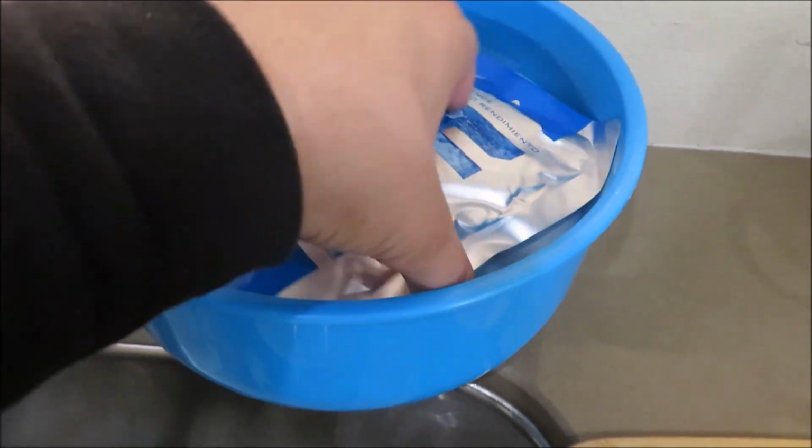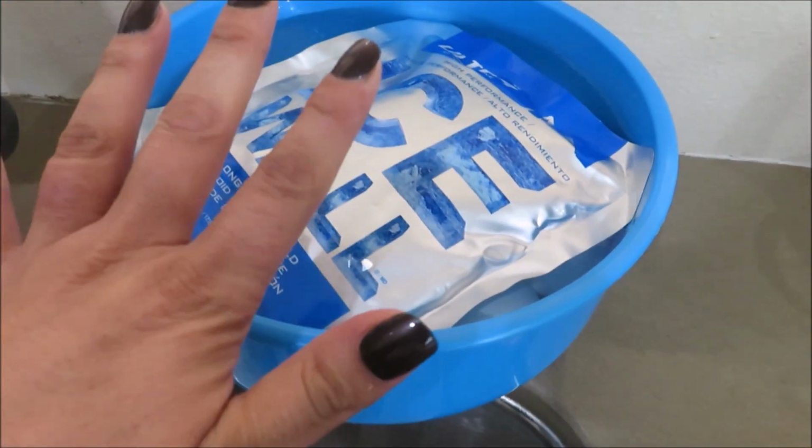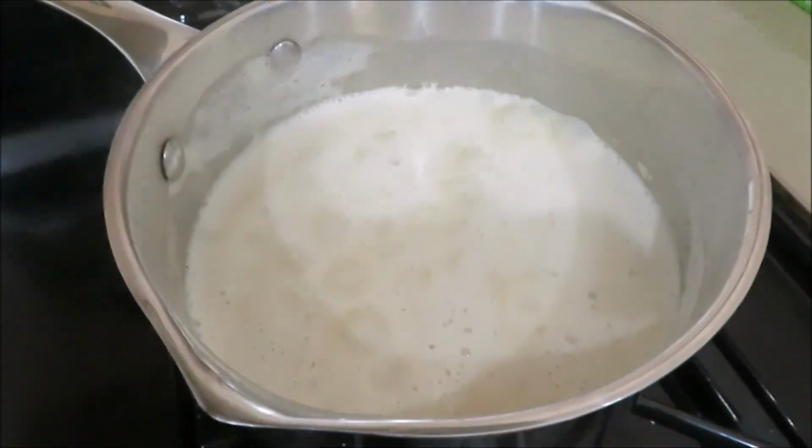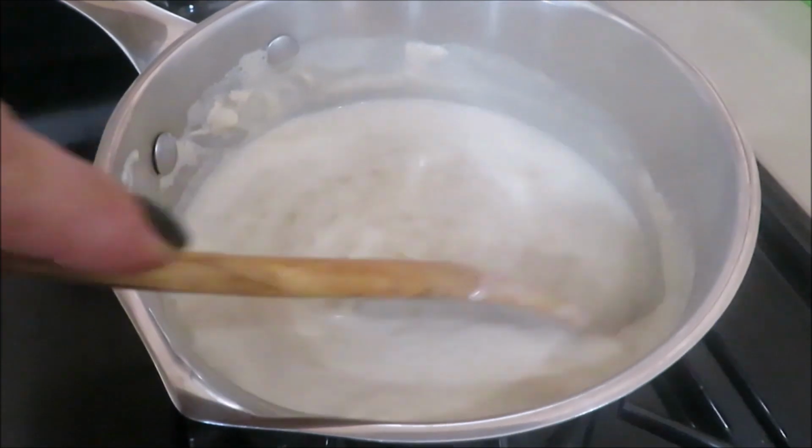So my eggs are in ice cold water. Don't judge me, I'm using ice packs. My oatmeal is going. I actually think it's almost done. I like my oatmeal pretty thick, so I kind of let it cook for a while.